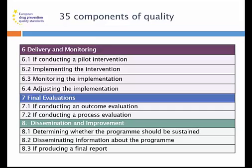So then you go on to implement the intervention as planned, but it's also important to monitor the implementation. Is it all going well? And if not, to consider adjusting the implementation. So there is a balance there between sticking to the original plan and making necessary adjustments. For example, if you see that something is not going well, or if circumstances have changed, the target population doesn't need this kind of intervention anymore. So there are some standards around finding this balance.